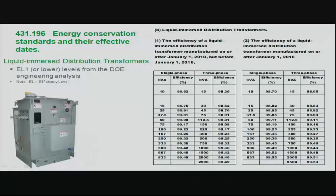This is the standard for the liquid fill immersed distribution transformers. Again, table 1 is what we're building to today based on the 2010 efficiencies. Table 2 is the 2016 efficiencies. We can still manufacture the 2010 efficiencies through the end of the year, starting January 1st required to ship the 2016 efficiencies. So if you do have a project that is still shipping yet this year, you can specify the 2010 efficiencies. If you know it's going to ship next year, go ahead and specify that 2016 efficiency.